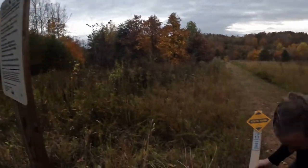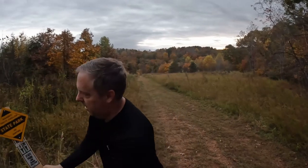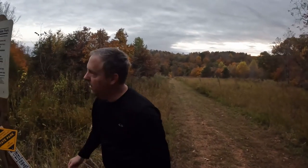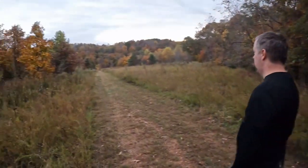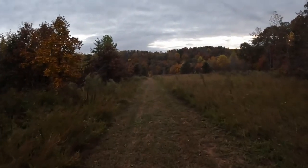What's up? Sign broke, but anyway, from the Virginia side, we're now in North Carolina. And the Mayo River, North Carolina boundary is out here. I want to prop this down because it broke, and then you'll see the boundaries. But we're getting ready to be on the Byrd's loop, which loops and comes back up the Mayo River Trail back to the parking lot.